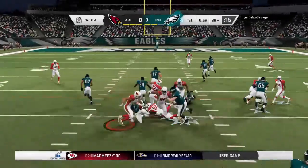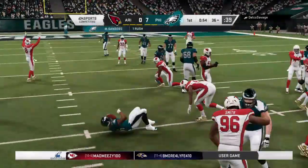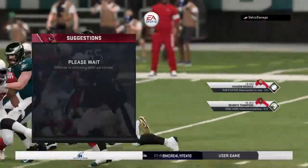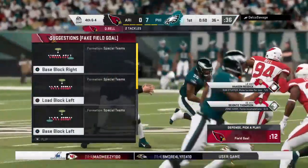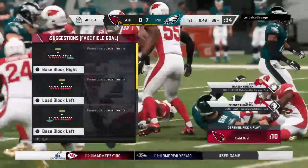Miles Sanders, first carry of the game. And he won't be close to a first down as he runs into a wall right around the line of scrimmage. Defensively, they rally the troops to force 4th down after that 7-yard pickup back on first.